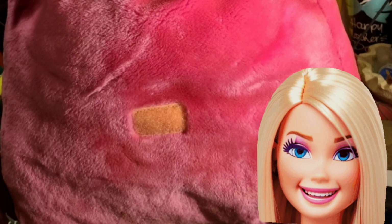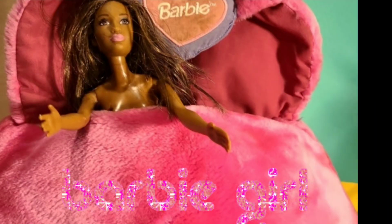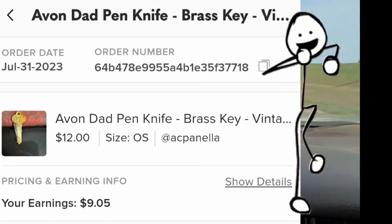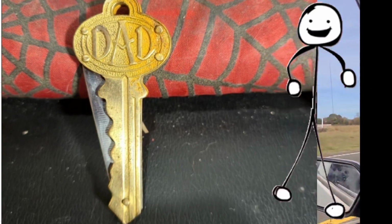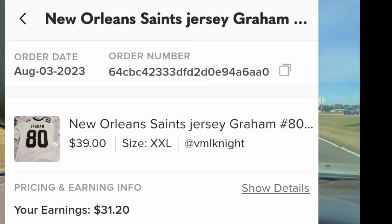Put the measuring stick in there to show how deep it was, nice and also dry. Put Barbie in herself to show how much and how comfortable she seemed to be. Little Barbie, we kind of caught her under dress. Sorry about that, folks. And of course, then we have the Avon Dad, the pen knife. Looks like a key. This was very, very nice. Didn't take much. So didn't even know I had it.